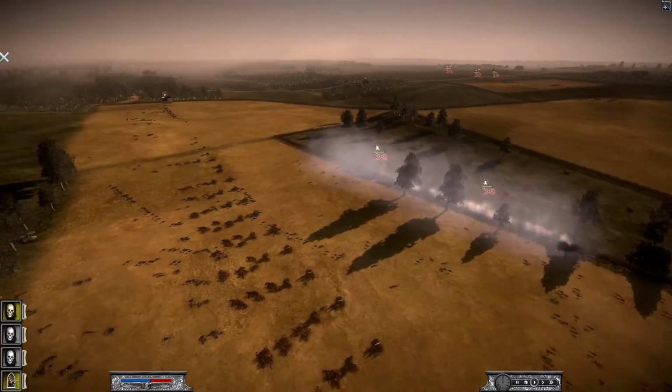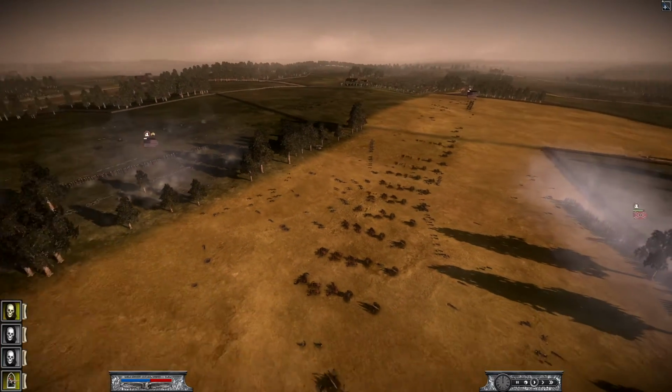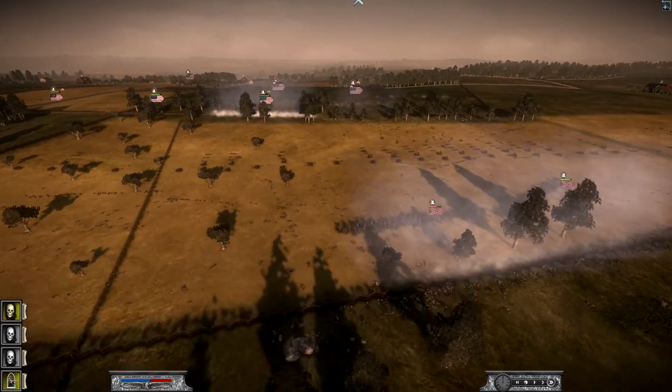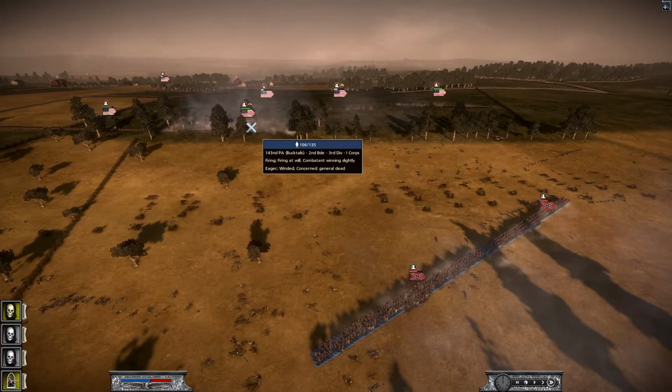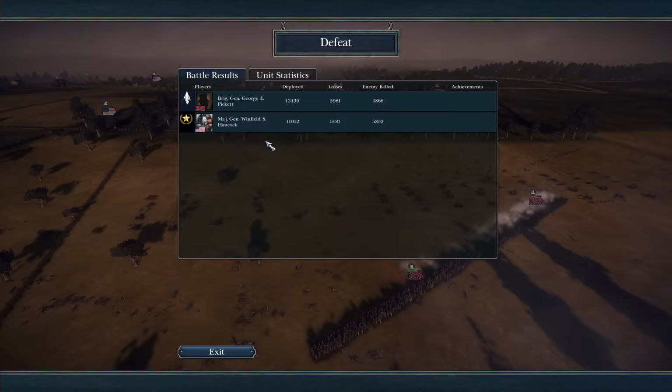Kemper actually ends up breaking the line at the last couple seconds. You should have done it 20 minutes earlier when Armistead needed you. Beat up a little bit here. Only got a few seconds left. I don't even think they can get the volley off in time. Nope, not even time. All right, boys, that was Pickett's Charge.